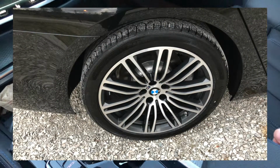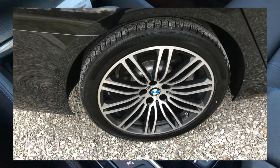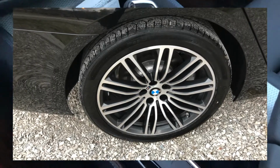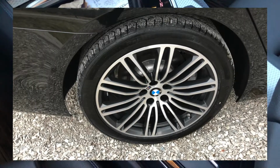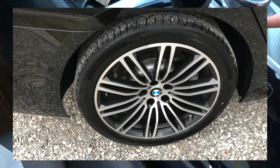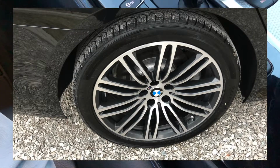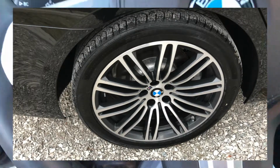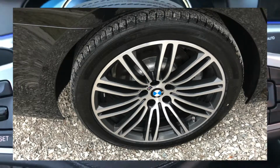Now, our 5 Series here actually handles very well in the snow when we have our snow tires on, of course, because currently we are just running our summer performance tires that came from the factory on this vehicle. But for the summer conditions, they work absolutely incredible. They are very responsive. But in the winter, of course, they are absolutely terrible.